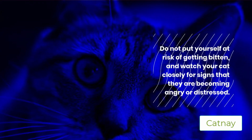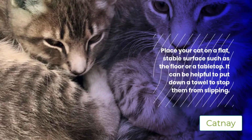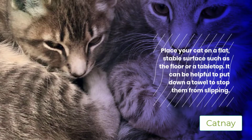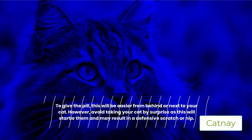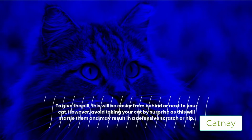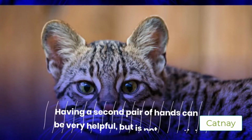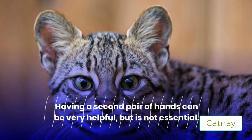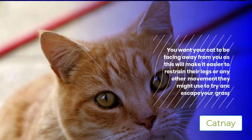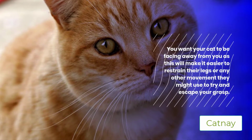Do not put yourself at risk of getting bit, and watch your cat closely for signs that they are becoming angry or distressed. Place your cat on a flat, stable surface such as the floor or a tabletop. It can be helpful to put down a towel to stop them from slipping. To give the pill, this will be easier from behind or next to your cat. However, avoid taking your cat by surprise, as this will startle them and may result in a defensive scratch or nip. Having a second pair of hands can be very helpful, but is not essential.